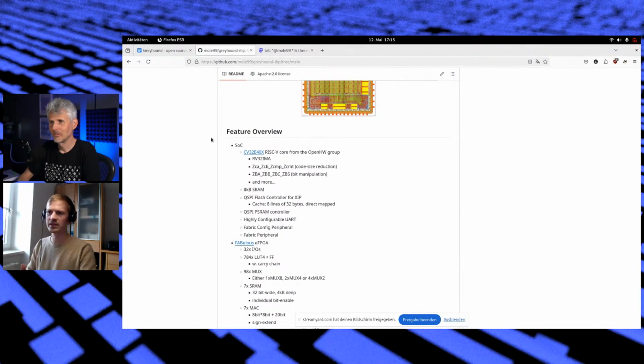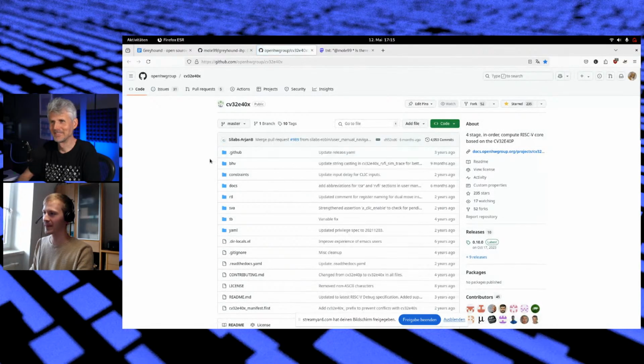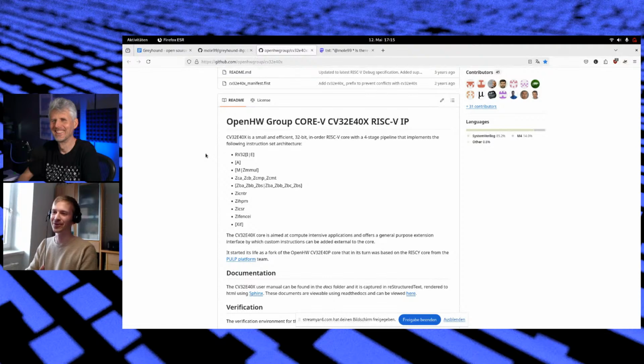From the feature overview, I've used the CV32E40X RISC-V core. Why did I use that one? Well, actually, I've used it before, so I was already aware of it. And there's one special thing: it has a custom instruction interface. So you can easily plug in a custom instruction module, and it will execute custom instructions from there. It's quite sophisticated, so you can also do CSRs and access the memory. You can do a lot with it, and I thought I might need it. I didn't need that many features after all, but that's why I chose this core.